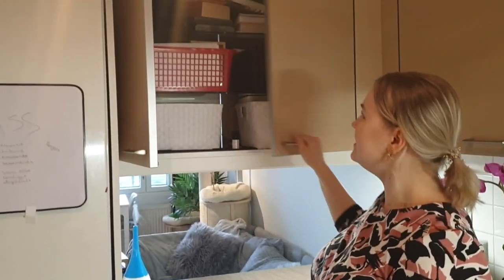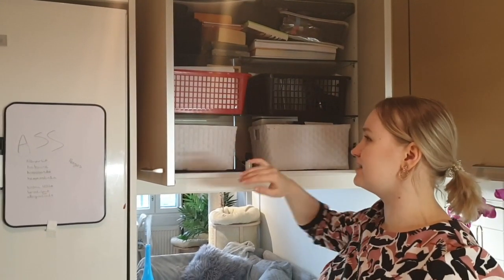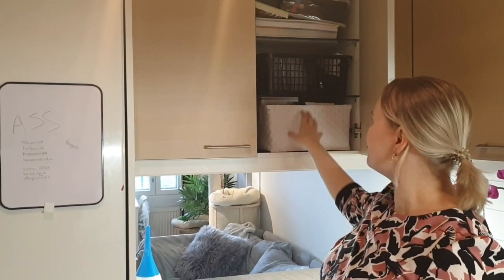Here is a miscellaneous cabinet. It has everything. It was organized, but then you just start putting all these things here and hide them here, so it starts to be all mess again. So I need to organize it again. And I also want more boxes.